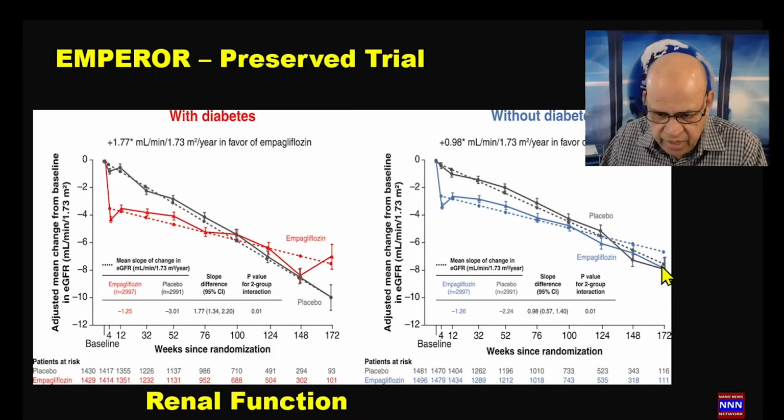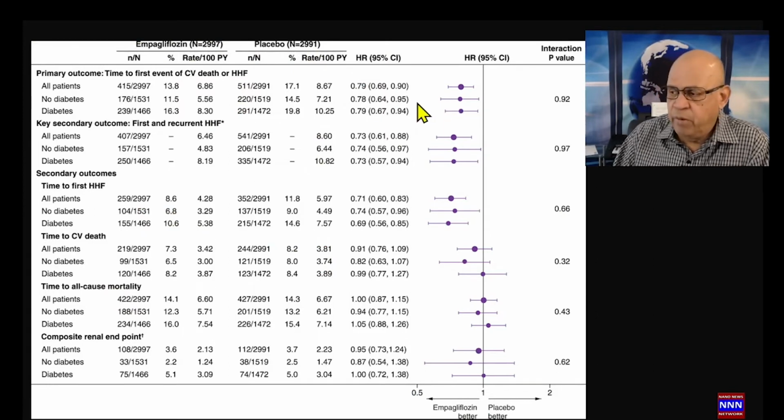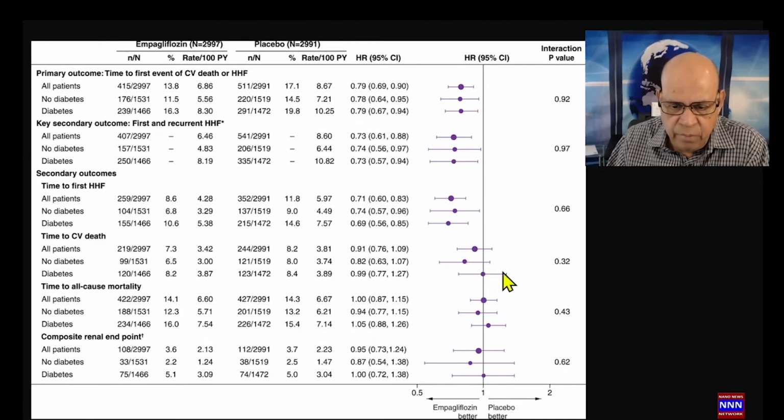These results summarize the outcomes of almost close to 6,000 patients who were randomized to empagliflozin and placebo, showing reduction in the number of primary hospitalizations and recurrent hospitalizations in both diabetics and non-diabetics. However, there was no improvement in cardiovascular mortality or overall mortality in this study group.